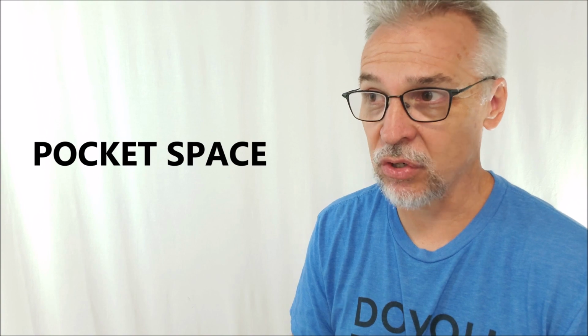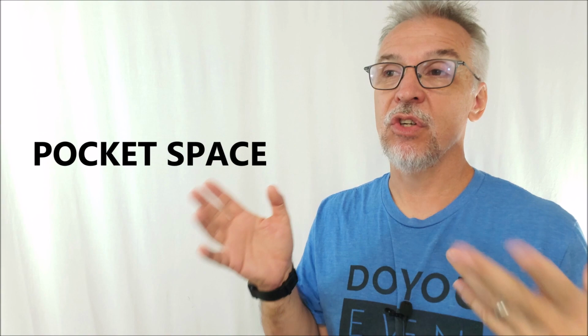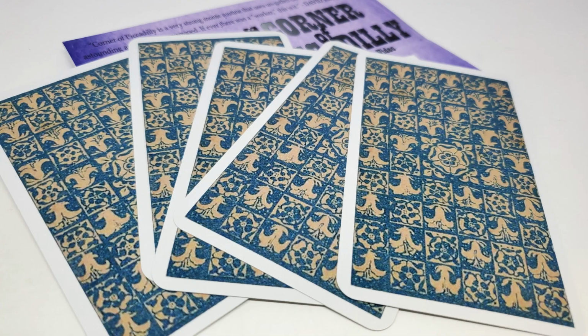Pocket space, it is a packet trick, but like I said, the one I have uses tarot size cards, which means longer. A little bit, I don't know if they're the same width, they feel a little wider than a poker card, and longer than a poker card.